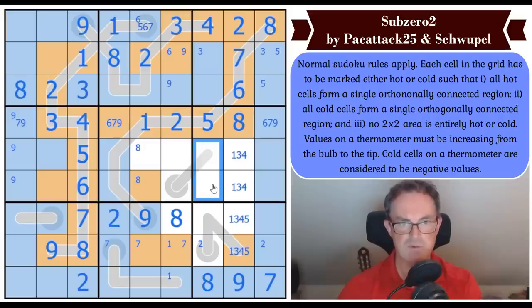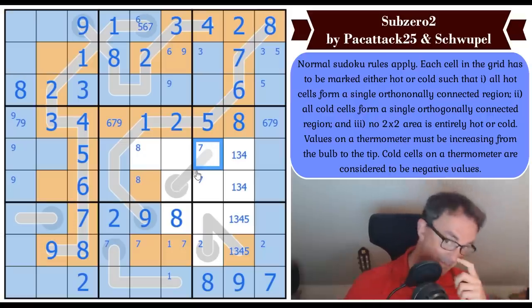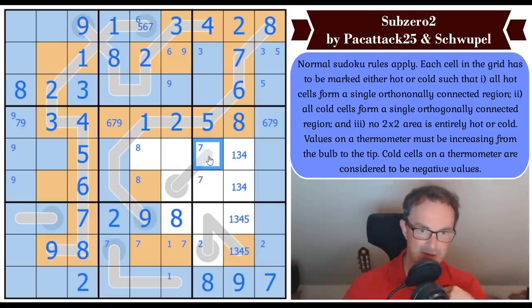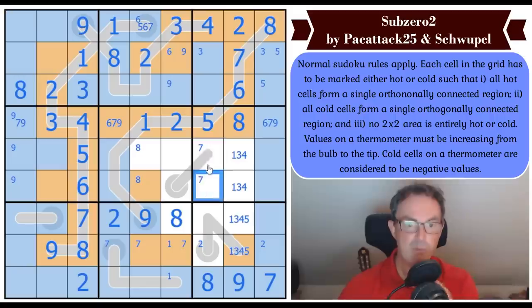7 is in one of those two squares. If we knew that was 7, would we know what the colour it was? It could be a hot 7, I think. It's very unlikely to be a cold 7 unless that's cold 9, which it can't be. So if we knew that was 7, we would know the colour of this square and it would be useful. That really does feel like it almost matters, doesn't it? It does to me anyway.